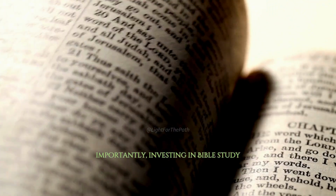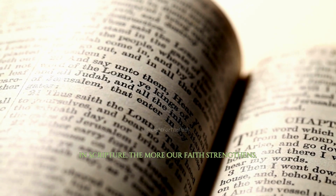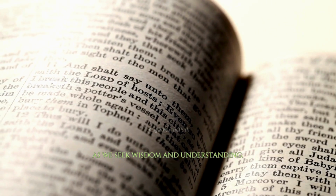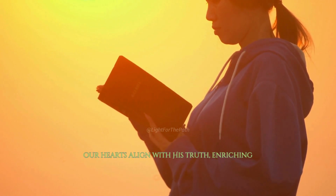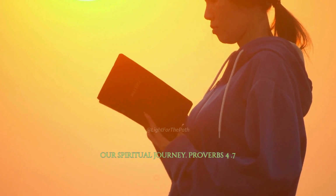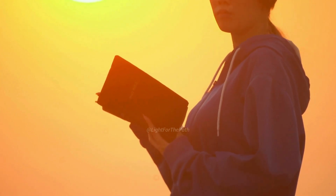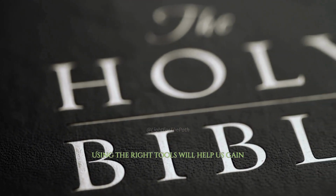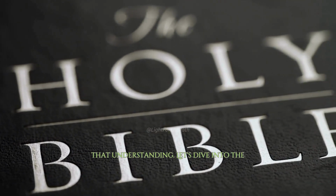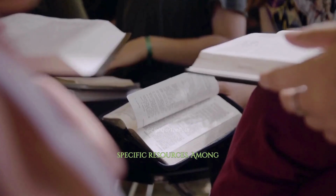More importantly, investing in Bible study deepens spiritual growth. The more we immerse ourselves in Scripture, the more our faith strengthens, drawing us into a closer relationship with God. As we seek wisdom and understanding, our hearts align with His truth, enriching our spiritual journey. Proverbs 4:7 says, "Wisdom is the principal thing, therefore get wisdom, and with all thy getting, get understanding." Using the right tools will help us gain that understanding. Let's dive into the specific resources.